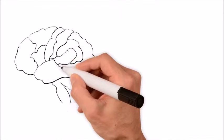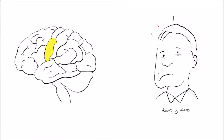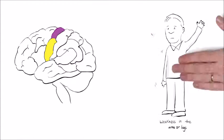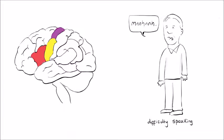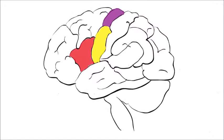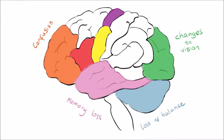As the brain controls the whole body, the symptoms of a stroke can be wide-ranging, depending on which parts of the brain are affected. If the stroke occurs here, it would cause a drooping face. Here, weakness in the arms or legs. Or here, difficulty speaking. Other symptoms can happen too, like changes to vision, loss of balance, confusion, and memory loss. The effects might be barely noticeable, but are more often severe and disabling.